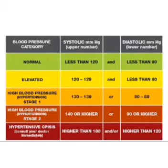Now, the high blood pressure. Systolic 130 to 139, and diastolic 80 to 89. High blood pressure stage 2 is now 140 or higher, or 90 or higher under the diastolic. Now guys, look at this one in the red. Hypertensive crisis. Under the systolic, you have higher than 180, and under the diastolic, it's higher than 120. That's very, very high.